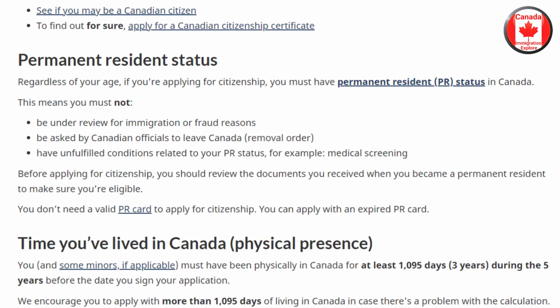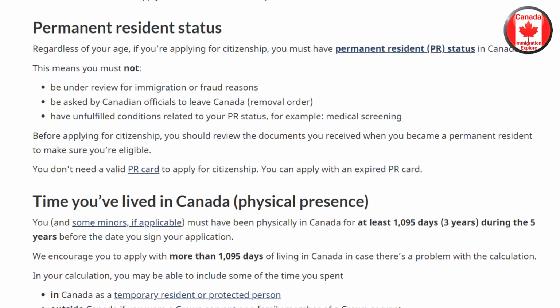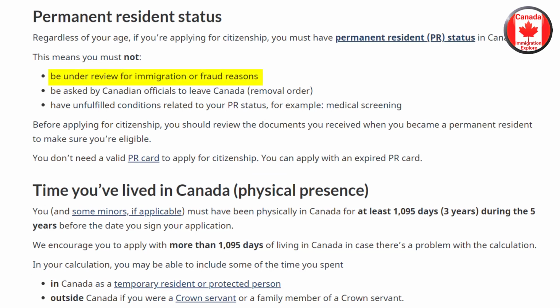There should not be any unfulfilled requirements associated with your permanent residence PR status. It must not be in question. This means you must not be under review for fraud or immigration reasons. Even if your PR is expired, you can still apply for citizenship. If you have served in or with the Canadian Armed Forces, you might be able to apply through a fast-track process.